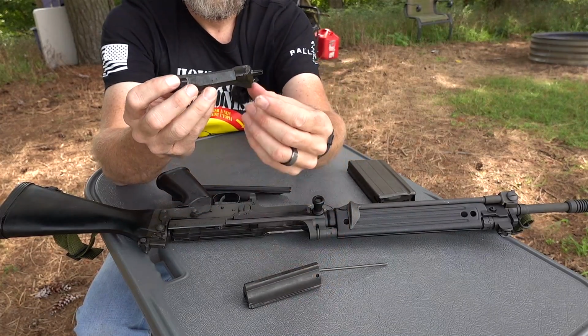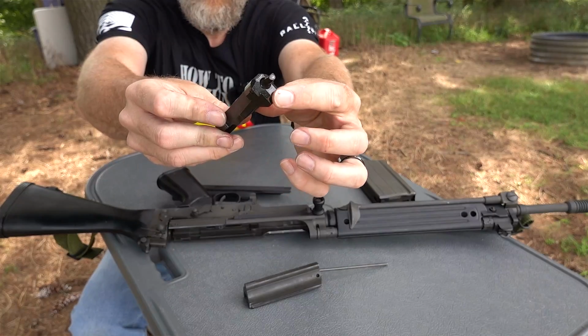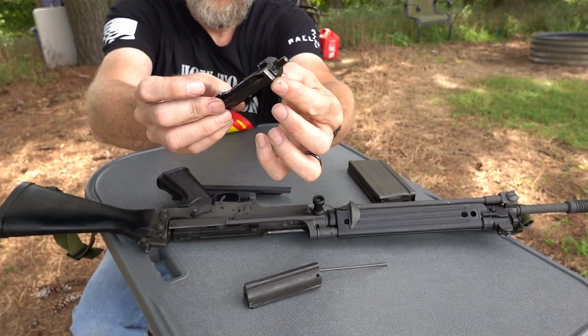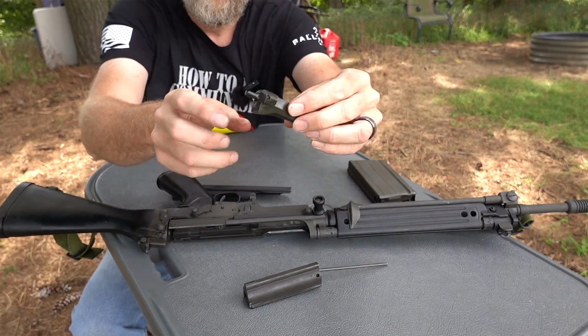Now, I just recently did an SKS video, and I showed the locking shelf on it was at the rear of the bolt, and the bolt tilts down into its locking position. The FAL operates just like the SKS in that fashion. That's its locking surface there.